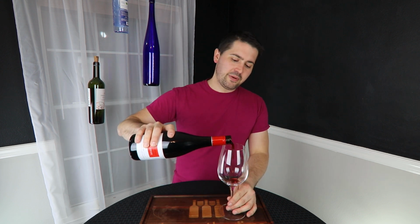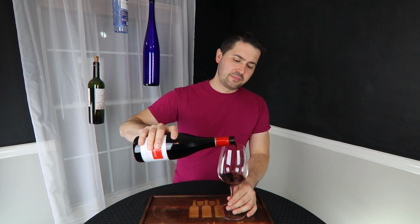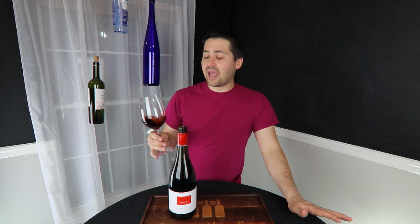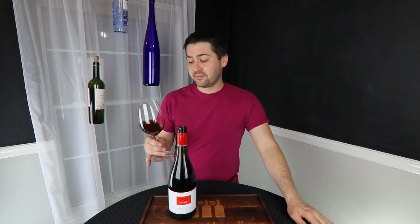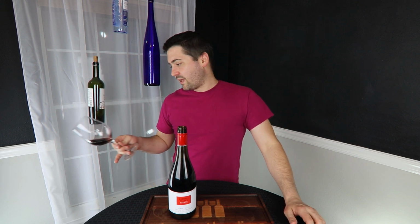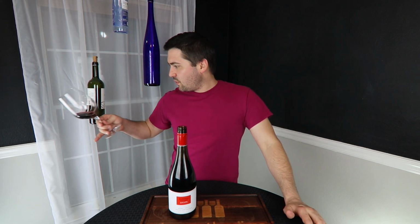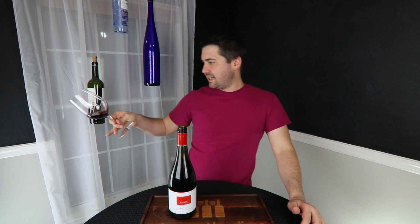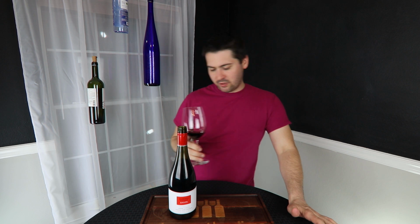So let me go ahead and pour a sample. And a GSM is a typical blend that you'll see in Côtes du Rhône. So I'm interested, I haven't had an Australian GSM, especially one from someplace like Barossa, so I'm interested to see how it compares. All right, so from a color standpoint, I'm gonna give you a light garnet. Yep, you have some development going on there. So hopefully there'll be development on the nose and on the palate as well.